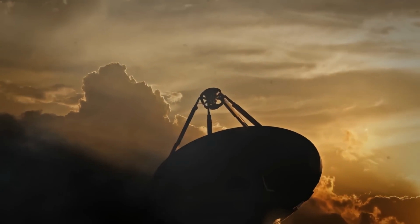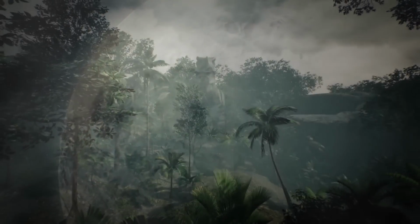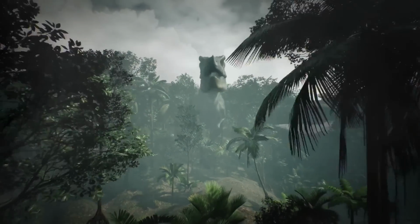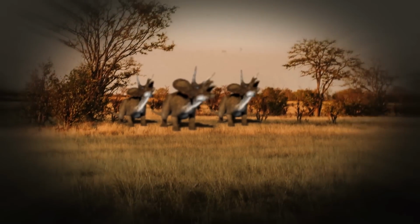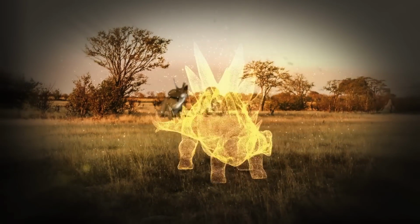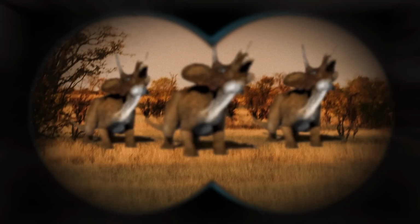Maybe we could use special telescopes we created to search planets, especially those where conditions are similar to how they used to be on Earth back in time when dinosaurs existed. In that case, it would be better to watch them from a safe distance, because considering what they might look like, researchers say it might be a safer choice. That's a cool idea, but it's still very tricky.